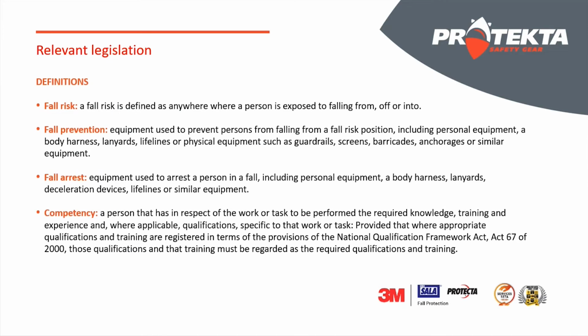If we jump into the legislation immediately, very important as well. Obviously, I've started with a few definitions, and these definitions are not there because I see them as important. It's actually coming directly out of your construction regulations. Talking specifically about working at heights, you'll see the first definition there talking about a fall risk.